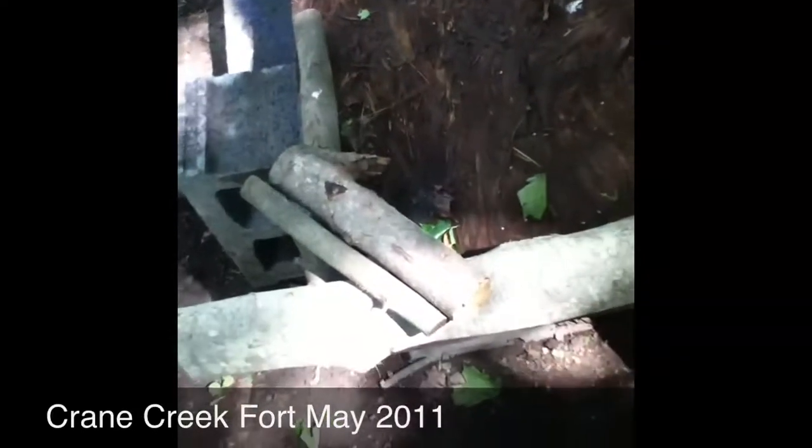So guys, that's the tour anyway, so that's the main fort.